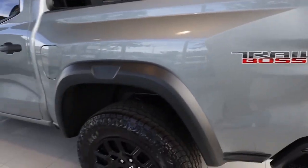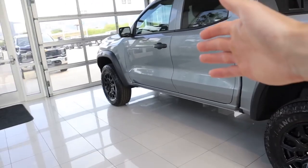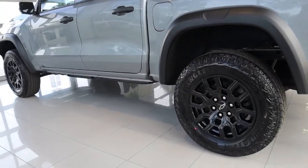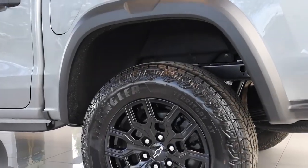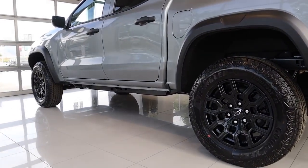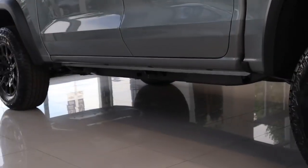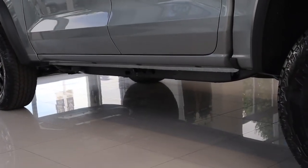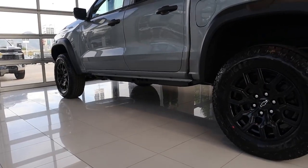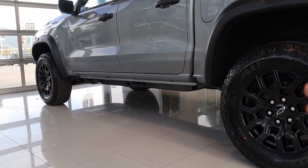Now, with this one being the Trail Boss, like I said, you have a little bit more off-road amenities, and I showed you what some of that was on the outside, but I do want to talk about a few things that you probably can't see. First off, you do get a factory 2-inch lift on the Trail Boss. So this sits taller than your standard work truck or LT Colorado, and even taller than the Z71. The only one that's taller than this is the ZR2. In terms of ground clearance, you're looking around 9.5 inches. If you pick the ZR2, you can get up to 10.7 inches, but the standard Colorado only comes with 7.9. So this is a 2-inch lift over the standard one.